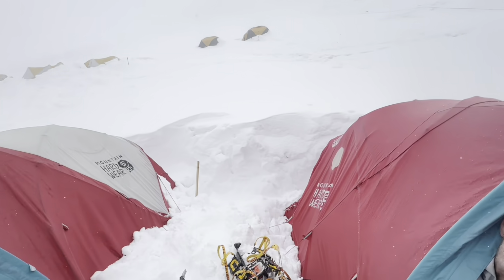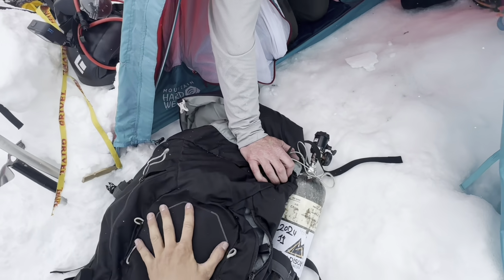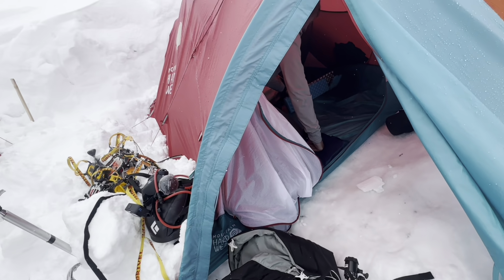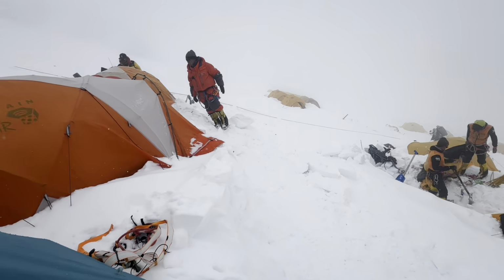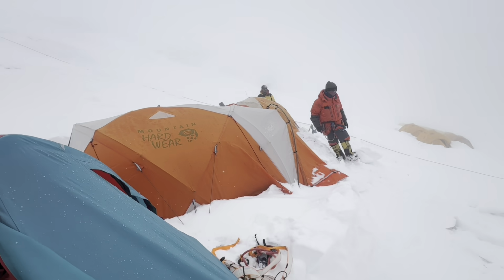Crazy tent spots, huh? I want to film you laying on your bed. Okay. Hey, you see all this right here? As you observe the no complaint rule. Good day. Camp 3 is something else out here. I love how you need fixed lines to get through Camp 3.